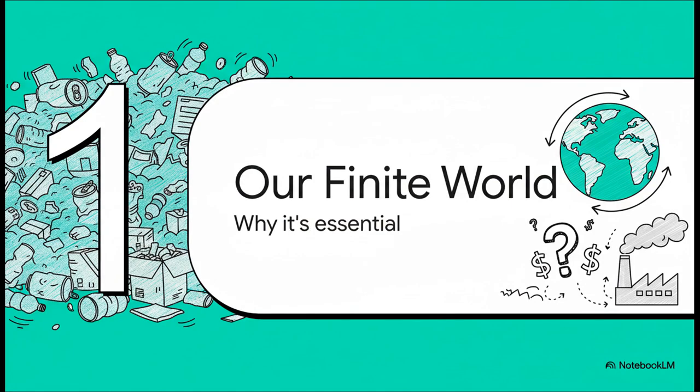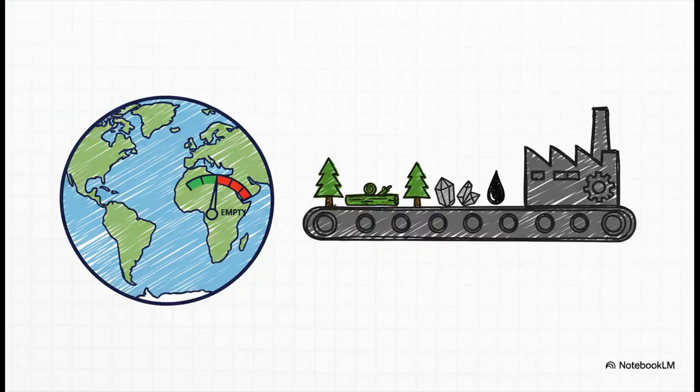All right, so let's zoom out and start with the big picture. Because honestly, to really get why the solution is so cool, we first need to wrap our heads around the scale of the problem we're facing. And here it is, the fundamental truth. The stuff we use every single day, it's not endless. We live on a planet that has a limited supply of, well, everything. The more we make from scratch, the faster we're just burning through those reserves. It's a pretty simple equation, but one with some really, really serious consequences.